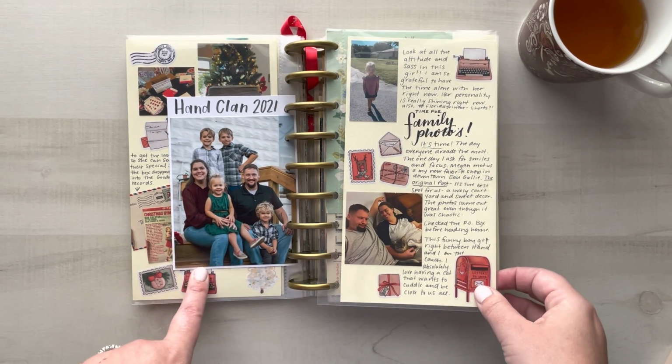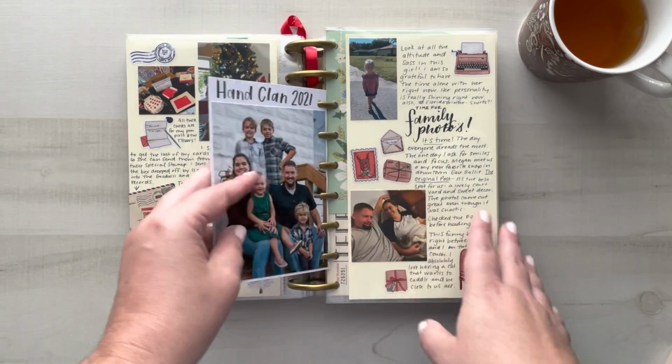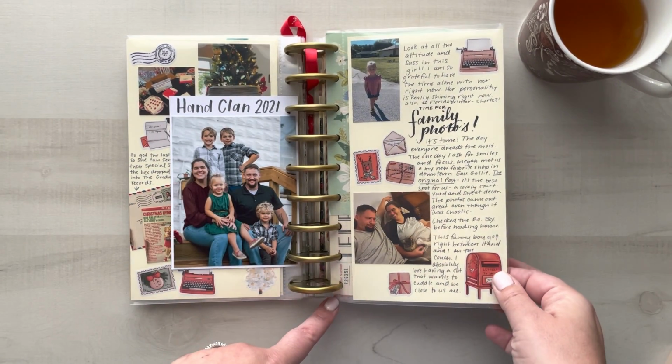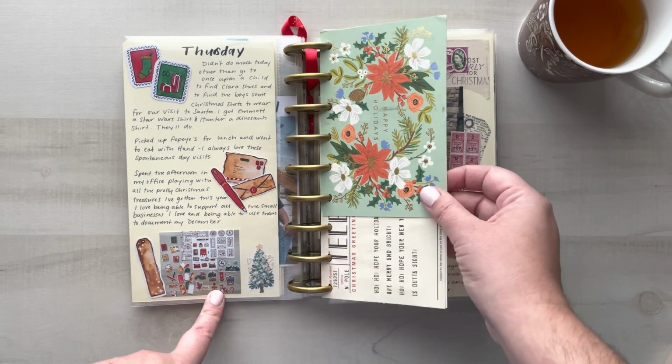Family picture for this year. We got our pictures taken that day. That's why I included it in this particular layout, because that was the day that we actually had them taken. Love this layout.